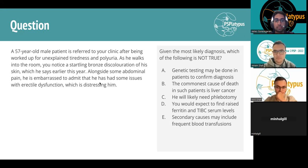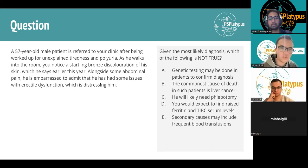Genetic testing can be done, definitely. The commonest cause of death is actually liver cancer, so HCC. He will probably need lifelong phlebotomy, or sometimes you can actually have iron chelation medications. And secondary causes definitely can include frequent blood transfusions. Fantastic, but most cases are hereditary.